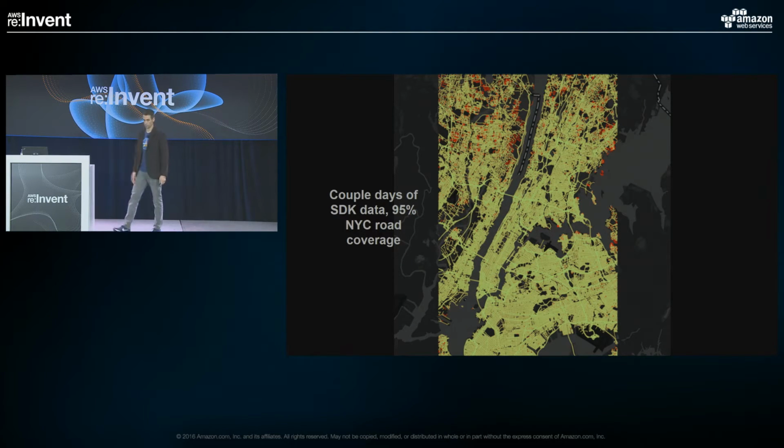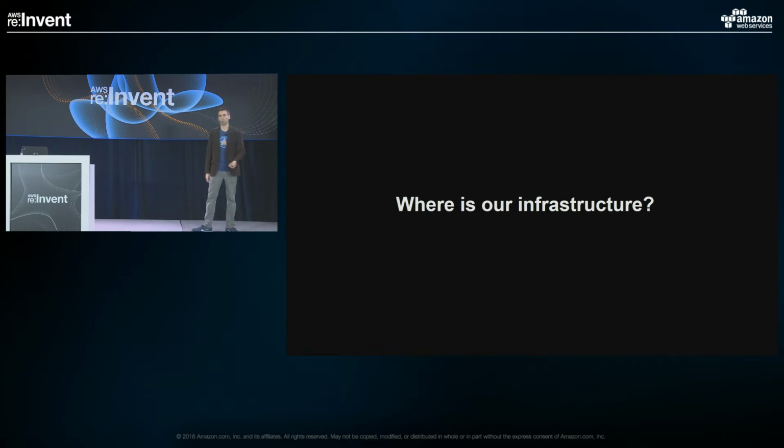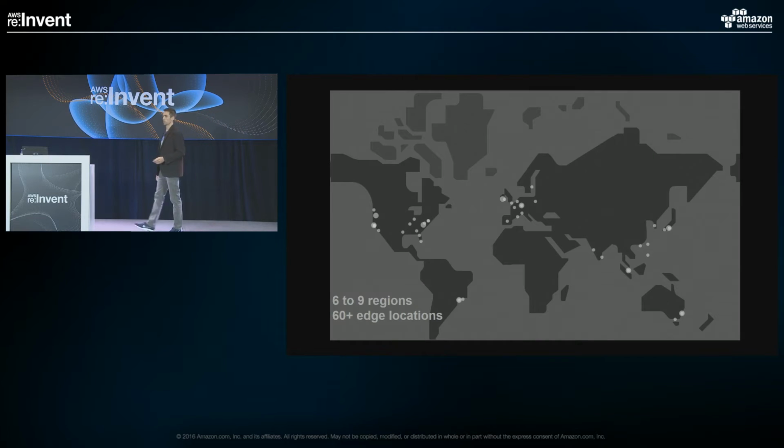This is several months ago, so I think it's different now, but this is the type of coverage basically showing where the users of our SDK are in the world, and it's similar in a lot of other major cities. So based on that, where's our infrastructure? Our infrastructure is global. The small dots here are CloudFront, and there are a few missing there. They've added a bunch of regions actually recently. And then the larger dots are where our origins are running. We're running in 6 to 9 origins, depending on the API.